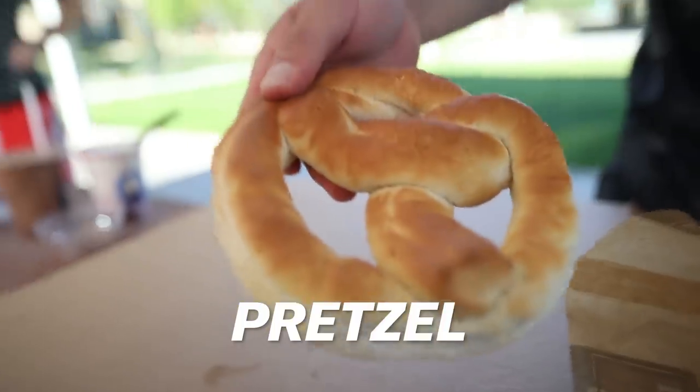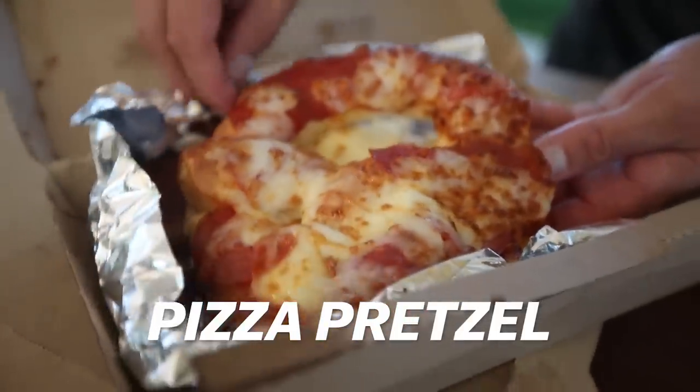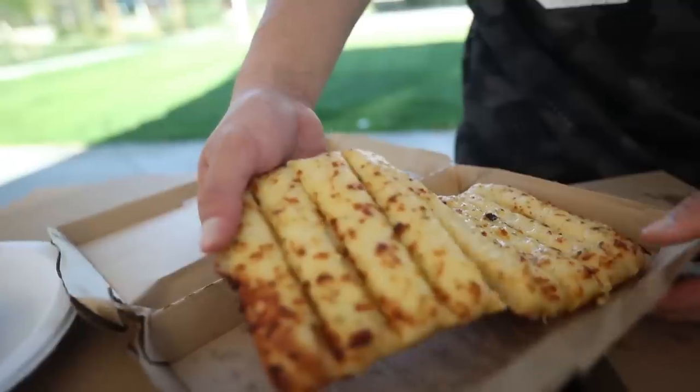All right, now guys, we are down to the snacks here. We have a plain pretzel. Now we have our made to order off the menu pizza pretzel. Woo! You got plain pretzel, pizza pretzel, breadsticks, cheese sticks. The buff pretzel. Pretzel is shredded, yo. What did they make this pretzel out of? Oh my gosh, look at this.